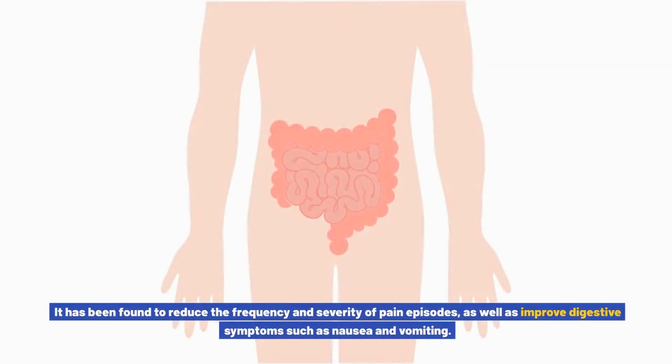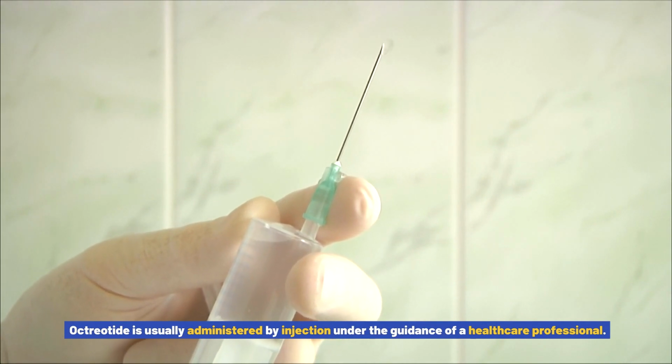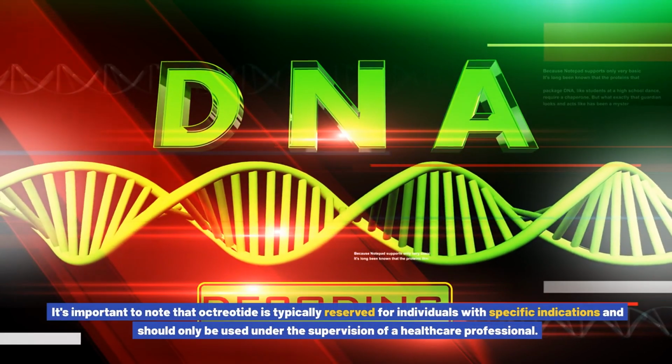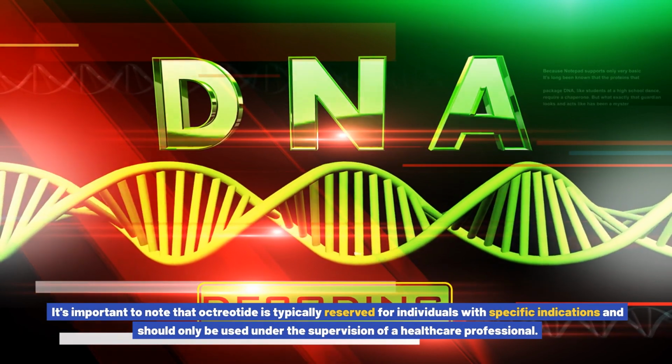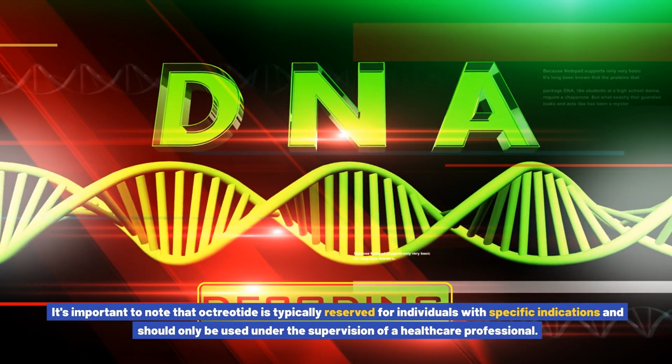It has been found to reduce the frequency and severity of pain episodes, as well as improve digestive symptoms such as nausea and vomiting. Octreotide is usually administered by injection under the guidance of a healthcare professional. It's important to note that octreotide is typically reserved for individuals with specific indications and should only be used under the supervision of a healthcare professional.